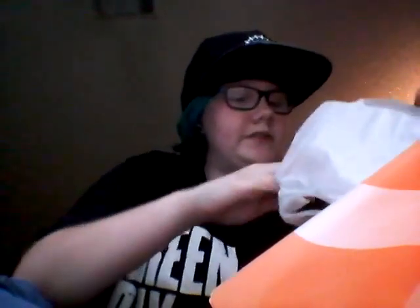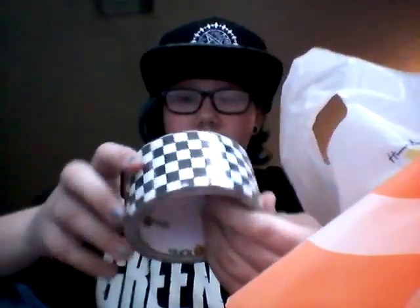And then the last place I went to was Hobby Lobby. One of my favorite craft stores, besides Michael's. So there, I was hungry before I got lunch, so I got a bag of Cheez-Its, the original ones. Then I got this super cool checkerboard duct tape. Yeah. For $4.99. Awesome price.